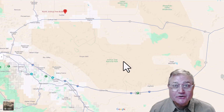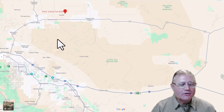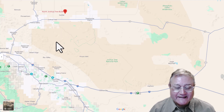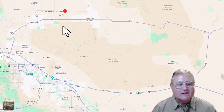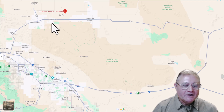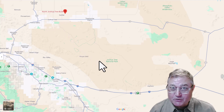Well, folks, for our next best free camping spot in the USA, we're back out to California. What you're looking at on your map is Joshua Tree North BLM, located right here. And then what I want to point out to you is there's a couple things that makes this a wonderful free camping location. First of all, you have great cell service. Your cell service is coming out of Joshua Tree, and that's where you're going to be your point of resupply. But you also have this very large attraction, Joshua Tree National Park.